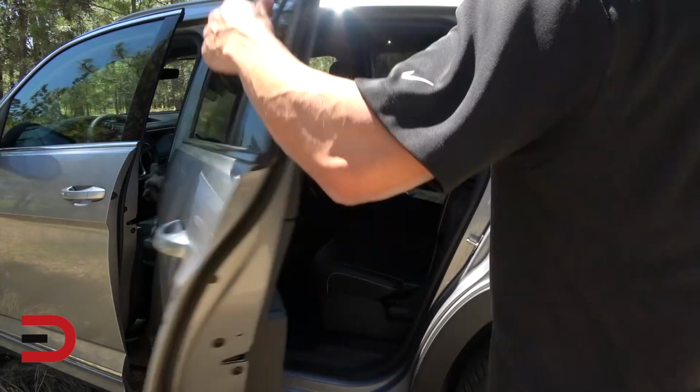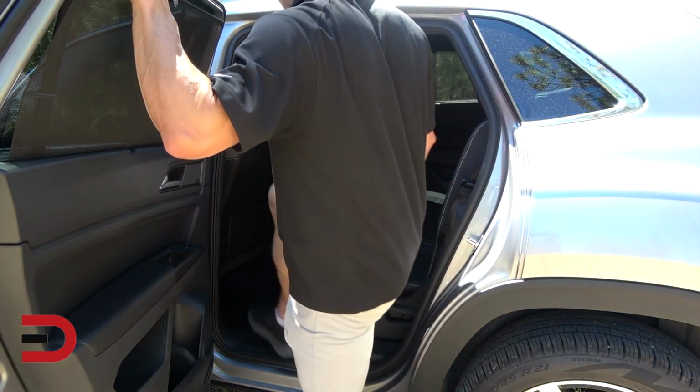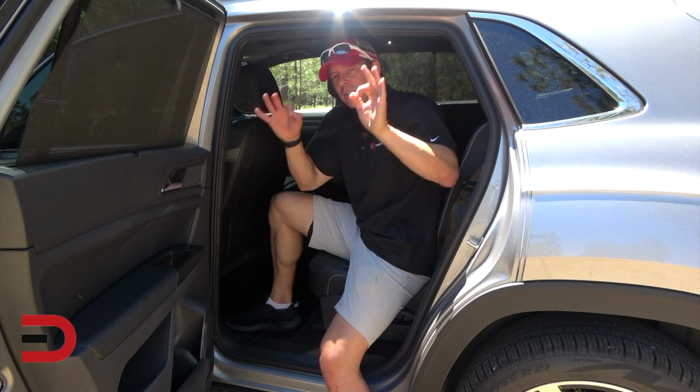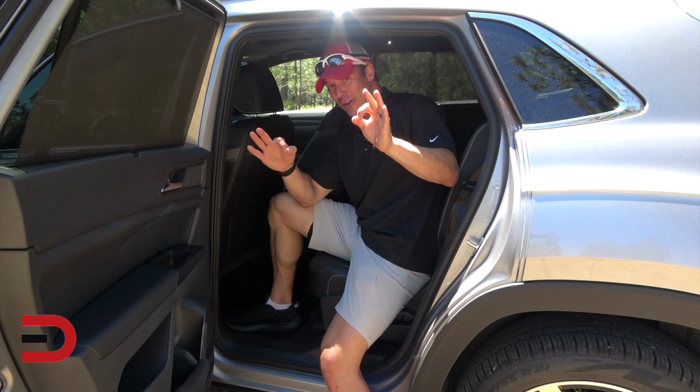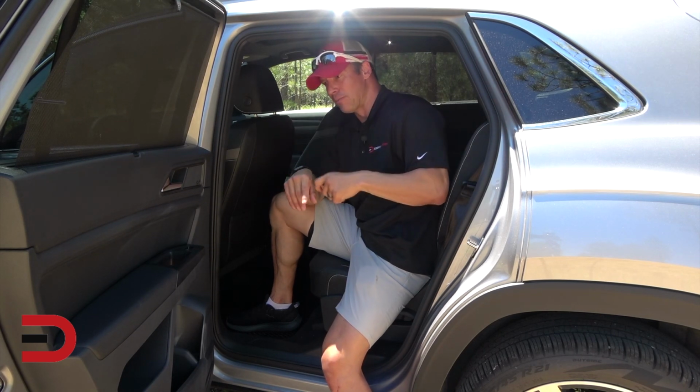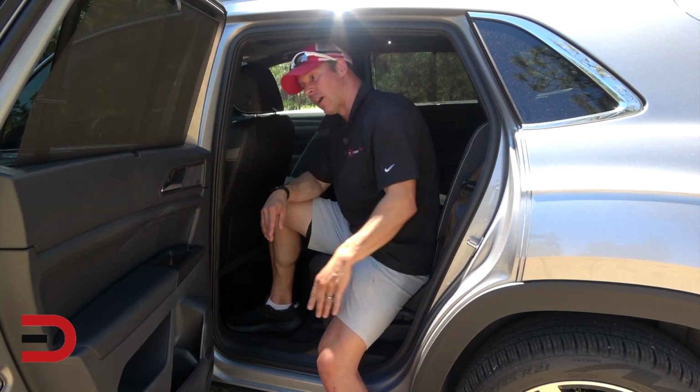All right, my friend, here is your real world look at your backseat legroom and headroom. First of all, you notice how wide the door opens and swings. So convenient if you have a child car seat to slide back here and you need room to get back here as well. This is a nice little bonus. And we've got the sunshade on ours.